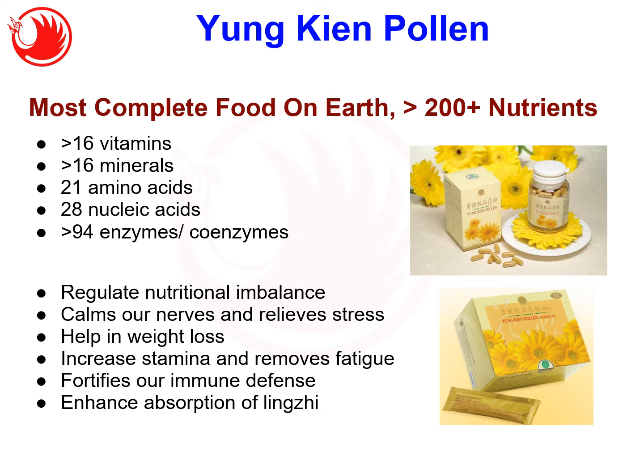Next, we look at the Yongkin pollen. This pollen is the most complete food on earth, with more than 200 nutrients. It's good during the treatment period as our own supplement. It has more than 16 vitamins, more than 16 minerals, 21 amino acids, 28 nucleic acids, and more than 24 enzymes and coenzymes. So it helps to regulate our nutritional imbalance, calm our nerves and relieve stress, help in weight loss, increase stamina and remove fatigue, and enhance our absorption of lingzi.